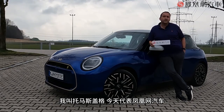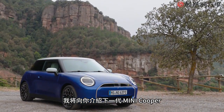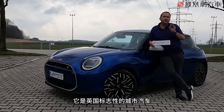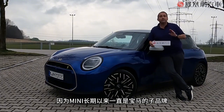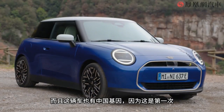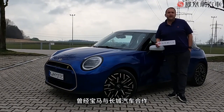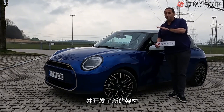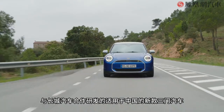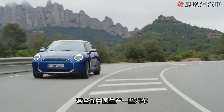Watch out, Thomas Geiger, and today at ifang.com I'm presenting you the next generation Mini Cooper. It is the iconic British city car, even if it's developed in Bavaria, because Mini is long since a sister brand of BMW. And this car also has Chinese roots, because for the first time ever BMW has teamed up with Great Wall Motors and developed the new architecture for the new three-door car in China in cooperation with Great Wall, and is even producing some of the cars in China.